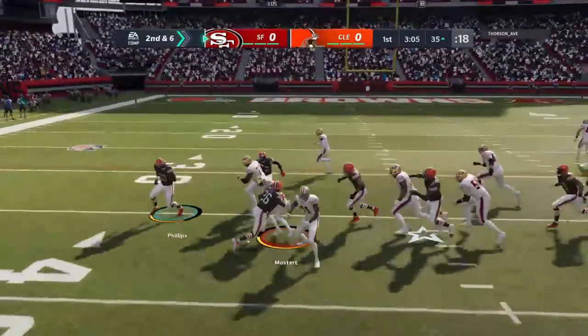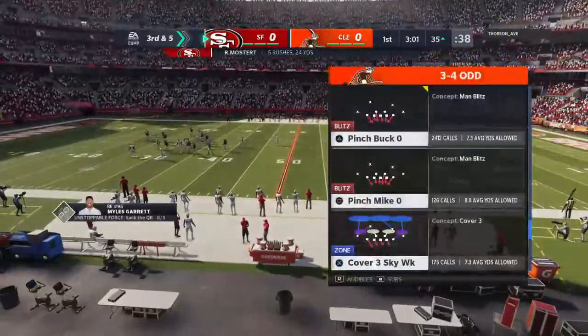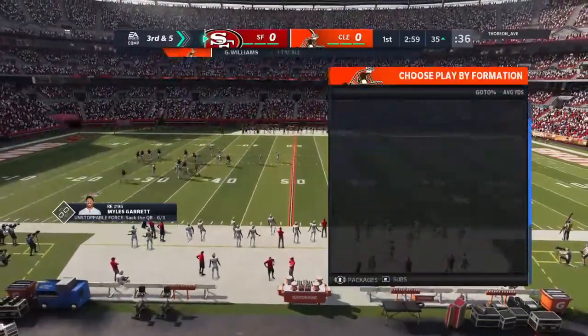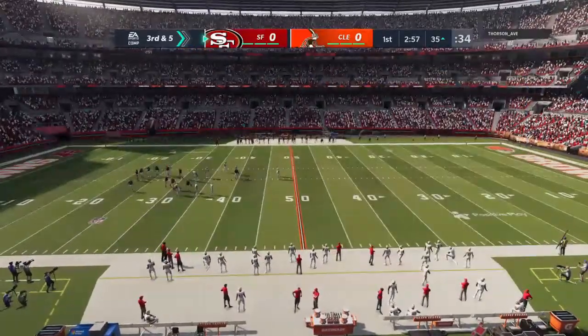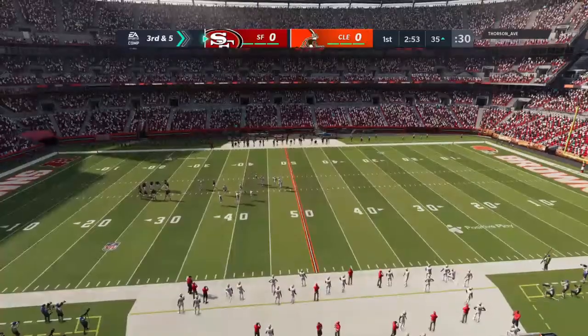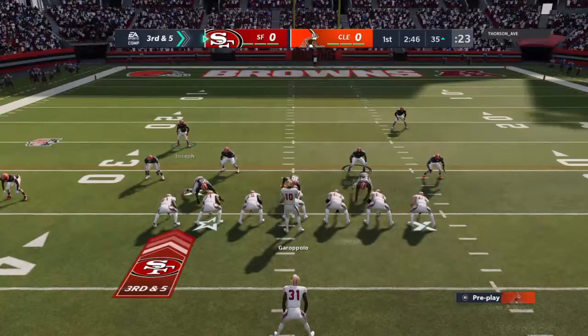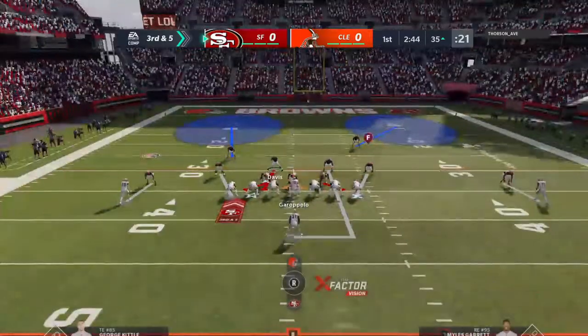On 2nd down, Mostert, nothing doing. Barely able to muster a yard to hit the 35. Not much on that run, Charles. No, that's exactly the way to execute a run blitz there. They guessed correctly that they would move the ball on the ground, honed in on it, and stopped them. Marked that down for a win in the defense's column.